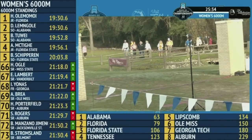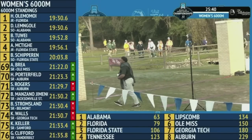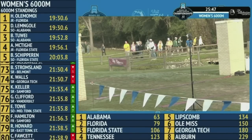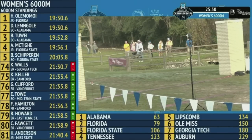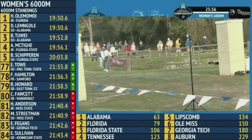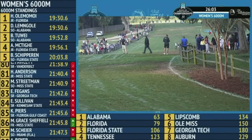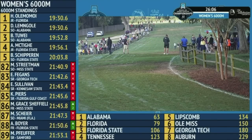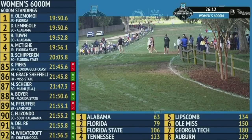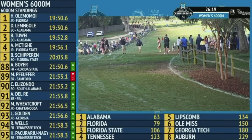Again, your winners and automatic qualifiers to the NCAA Championships in Madison, Wisconsin: the University of Alabama with 63 points, runner-up Florida with 79. A strong third-place finish by the Florida State University host with 106 points should pretty much secure an at-large berth. They likely had done so coming in, and a third-place finish here is going to bode well for an at-large berth for the host Seminoles. So we're looking for Hilda, and hopefully we will have her here momentarily.